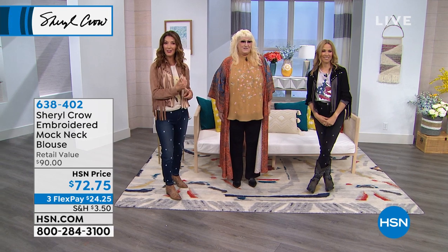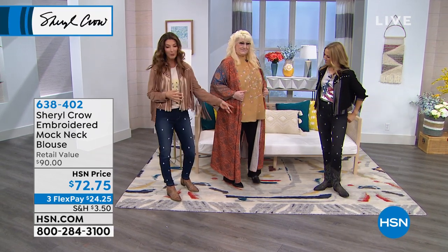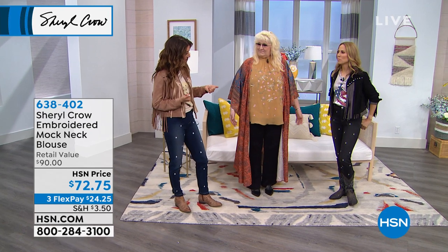By the way, that's come in three colors. It comes in tan, it comes in turquoise, and indigo. It's a perfect layering piece. Will look great under the denim, will look great under the fringe, and also look great under that awesome kimono.